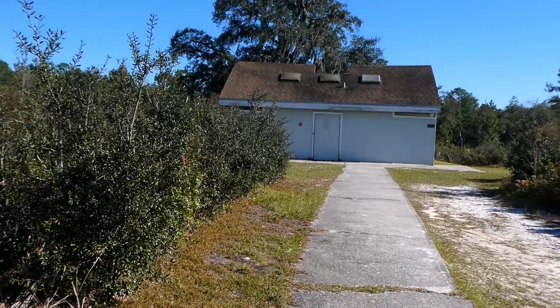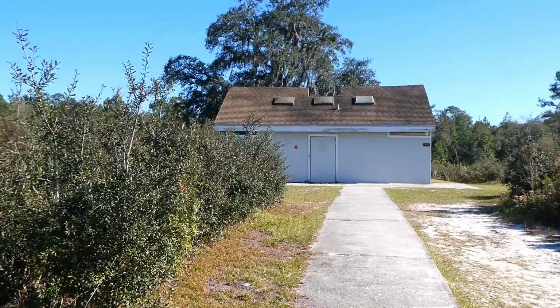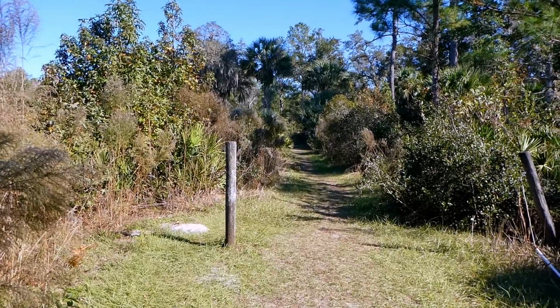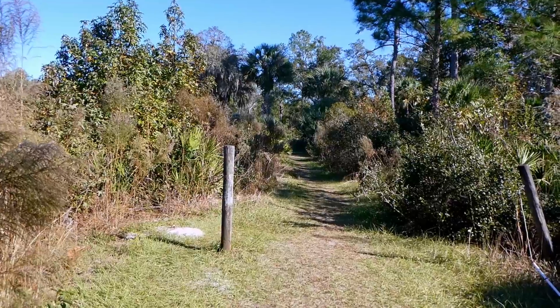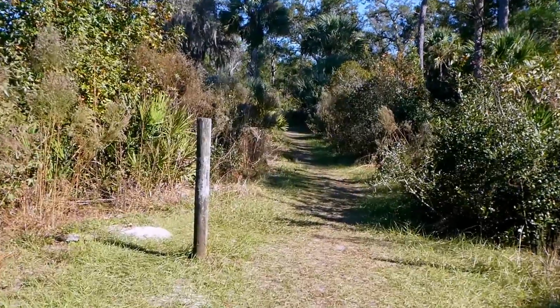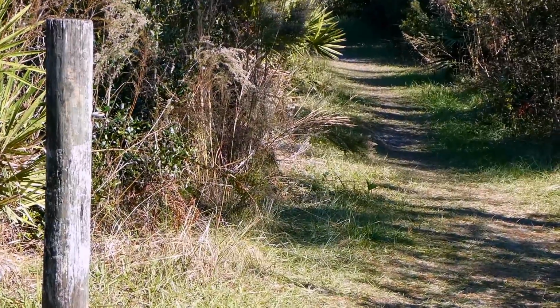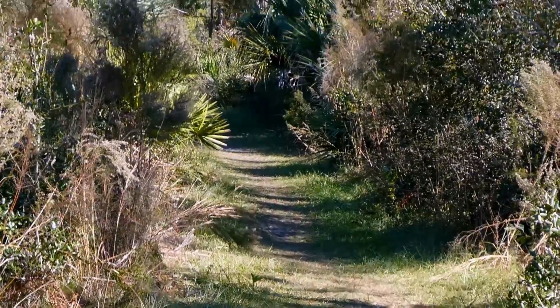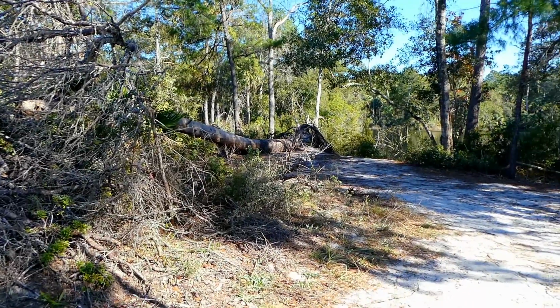The bathrooms are out here too. This is like a horse area. I think they bring horses back here a lot. Now we found this path here, and I'm believing there might be a lake on down here or a pond. So we're gonna go down here a little ways, see what we can find. I believe we found the lake.